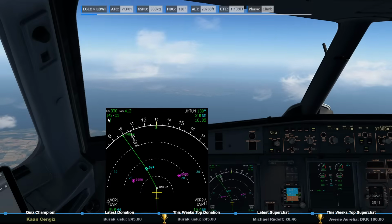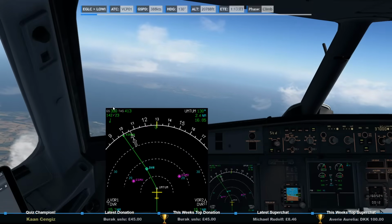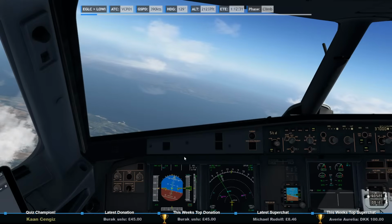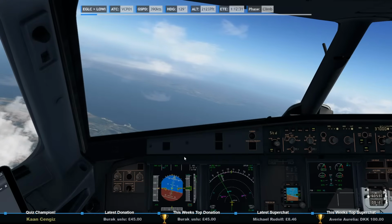Headwind. What, 23 knots? That's annoying. If you put a 2 in front of the 23, 223 knots, that's annoying. I've had a 200 knot headwind before. And on the last sector.